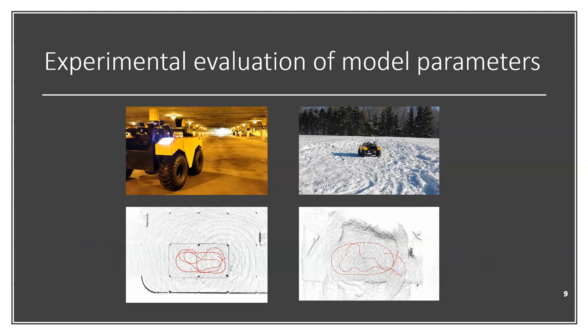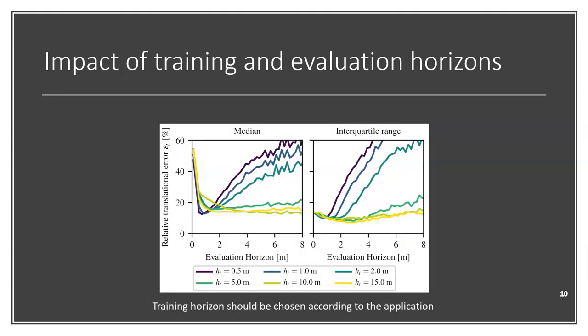Now, for both environments, what we did is we drove two separate trajectories, one for model training and another for model validation. Each trajectory was split into n segments, and the length of each segment corresponds to a horizon length, called h. The first thing we did is an analysis of the impact of such horizon length on the model performance, on the prediction accuracy, sorry.